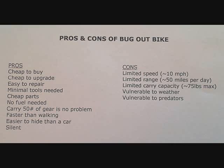Alright, so I watched a few of these videos, and there's some pretty good ideas, and so I wanted to make this just a little discussion about using a bicycle as a bug-out vehicle. I made a list of pros and cons. Alright, here it is. Let's go over these and talk about them a little bit.